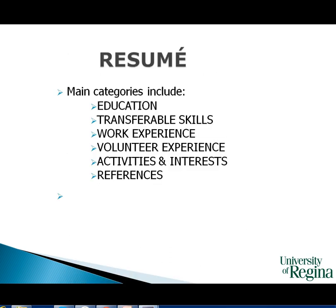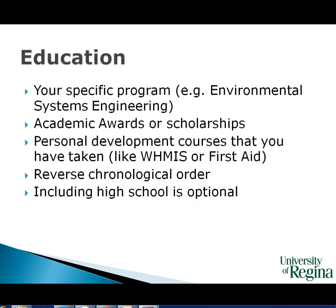Your resume is your chance to highlight your experience, skills, and accomplishments. Your resume should contain these main categories: education, experience, skills, and references. Education. Describe any programs, schooling, awards or scholarships, or personal development courses that you have taken, like WMIS or First Aid.